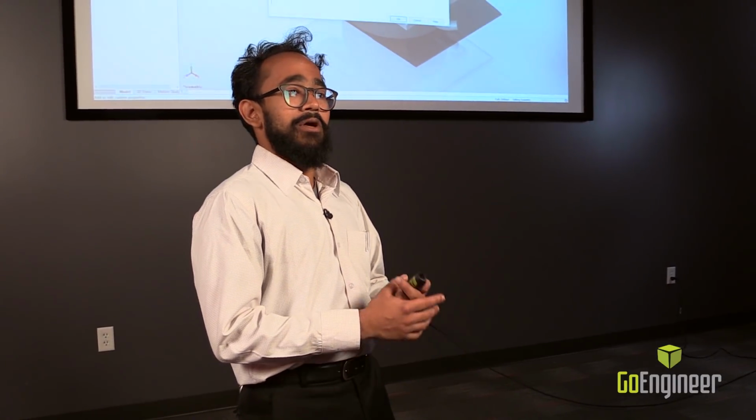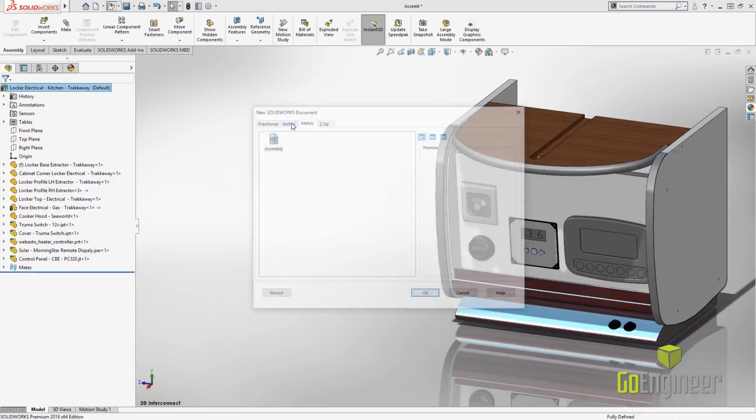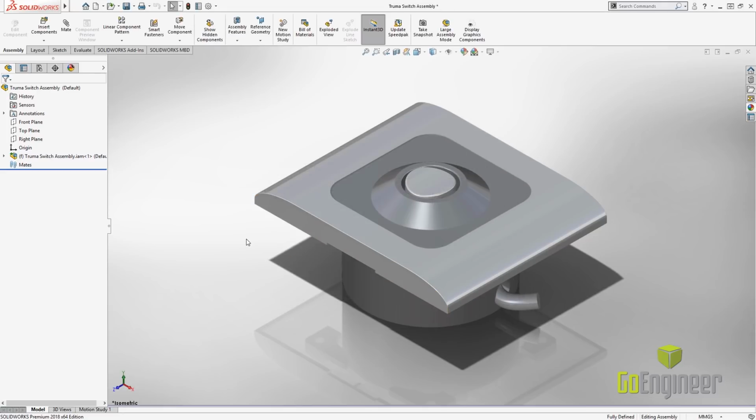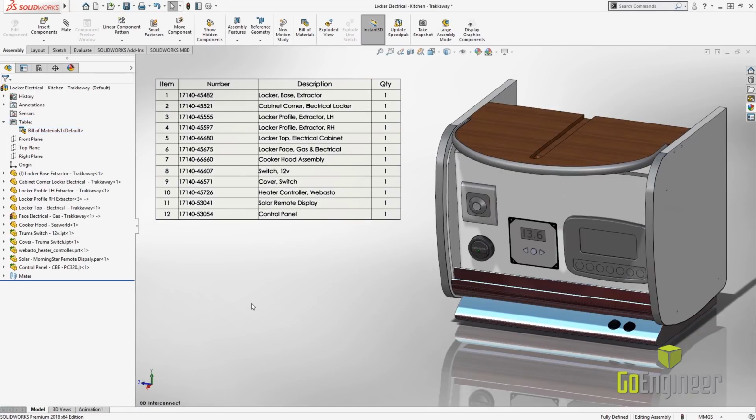The final set of enhancements for 3D Interconnect in SOLIDWORKS 2018 is your ability to reuse custom properties that traveled in from different software. What this means is that downstream of your design process, if you're generating a bill of materials or a drawing with any of these legacy CAD data, you don't have to repopulate these fields since the custom properties are already in the software.